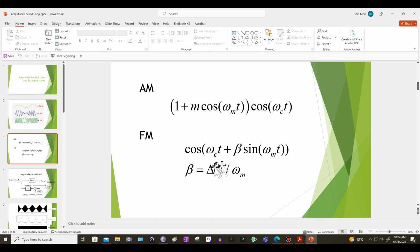Whereas FM has this beta modulation index defined by the modulation frequency depth. That's how far the frequency sweeps from a center frequency, delta omega, divided by the modulation frequency. So in broadcast FM, delta omega is about 75 kilohertz.